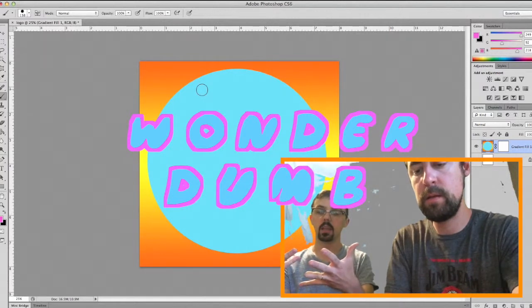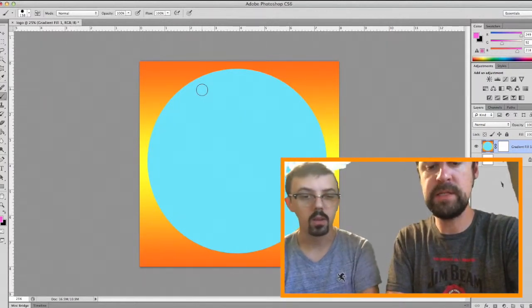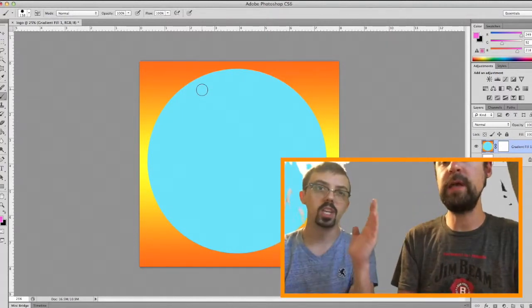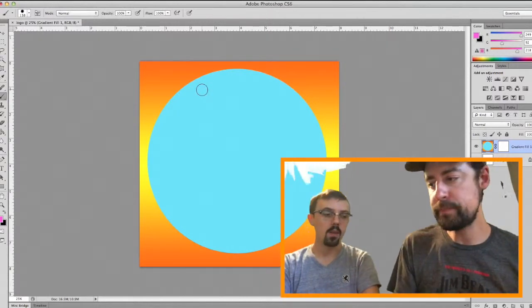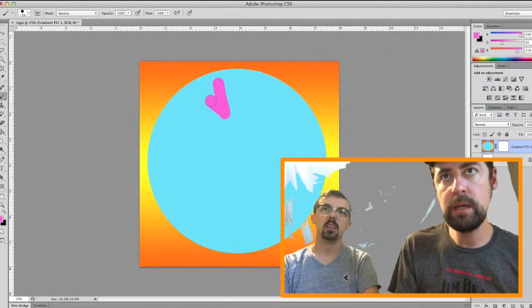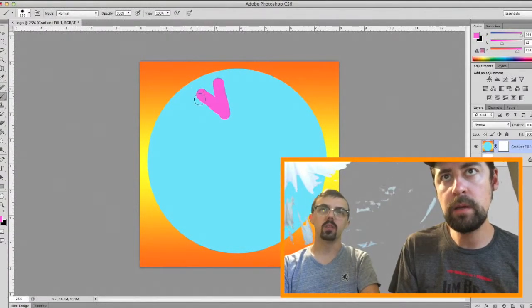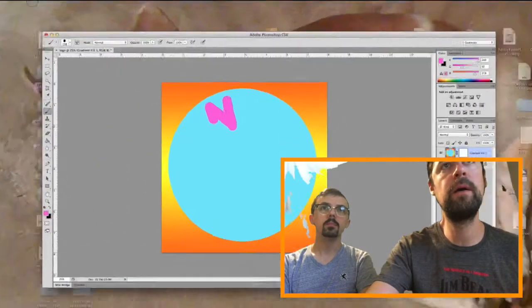Wonderdumb. So after N and before D, that's in the middle. So this is the way to do it, to start in the middle. All right, I want to keep it really clean. That's really large. Whoa. Do you think it's going to fit? Probably not. Should I go back? Maybe.